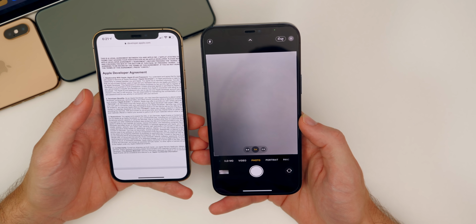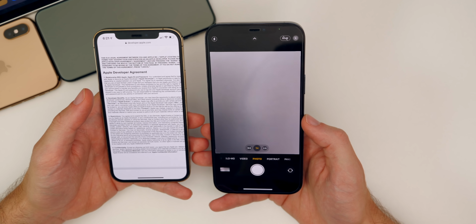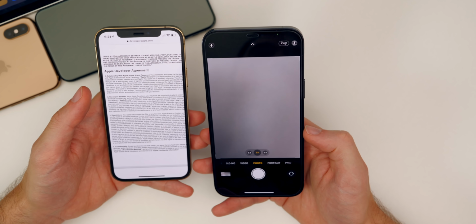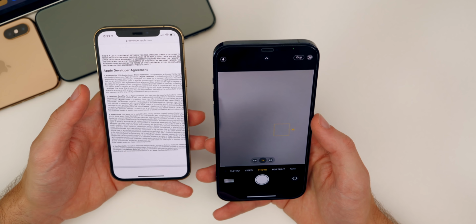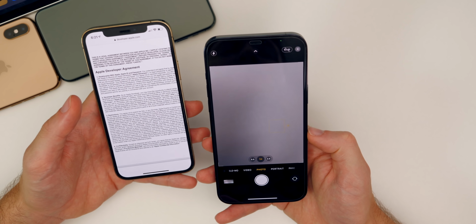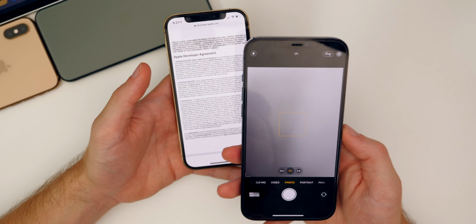And the final feature I want to show you guys in this video is one of my favorite features in iOS 15, and it's called Live Text. And this takes place inside of the camera, and you don't have to do anything but point your phone at text, and you're going to be able to copy it and call numbers and things like that. Let me just show you an example, because this is really something that you need to see an example of to really get an idea.